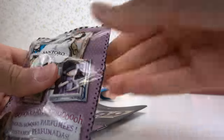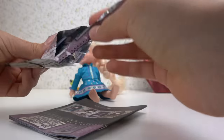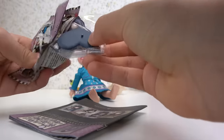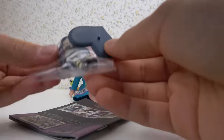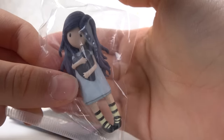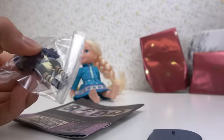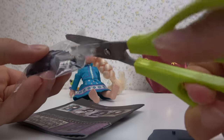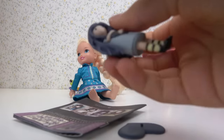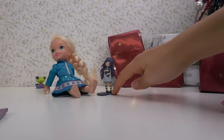This is so cool. They're even scented, and we got... Oh! She's so cute and adorable. Aww. Okay, now to open the bag, like that. She's so adorable. She's so cute. Let's put her over there.